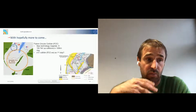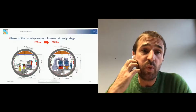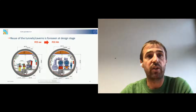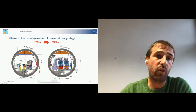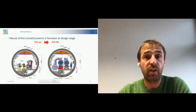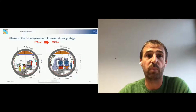Now, because we are always looking at several generations, to make the best out of the civil engineering structure that we build, when designing the LHC, we were already looking at two accelerators within the same tunnels. You're reusing the tunnels and the caverns. So the idea is always to start with an accelerator accelerating electrons. And once we have exhausted the discovery potential of an electron machine, then we switch to protons. Protons being heavier, they will deliver more energy at the collision point. So you potentially unlock more new processes that may lead to the discovery of a new particle.